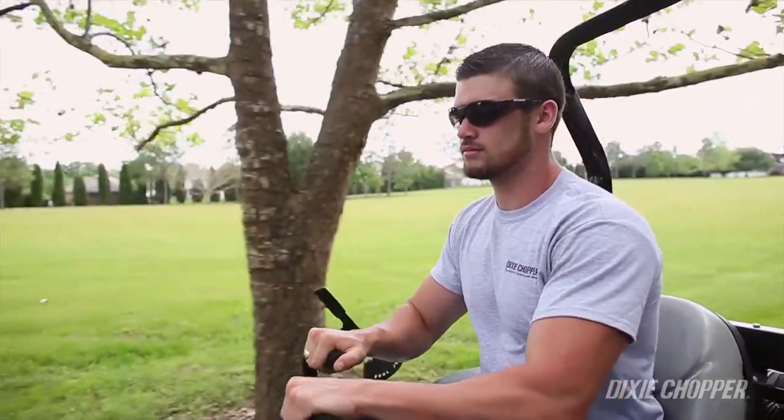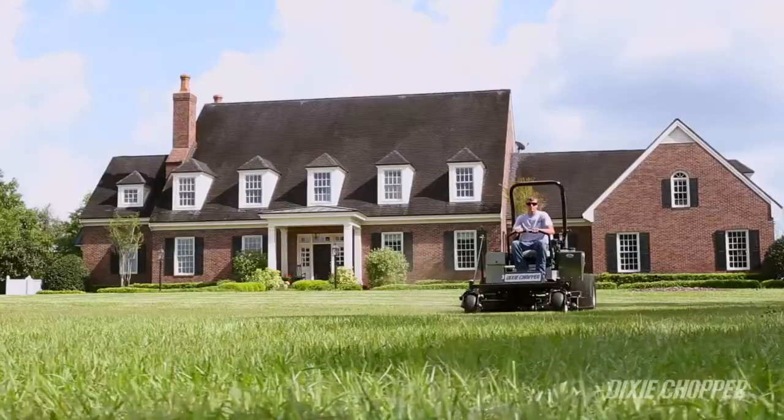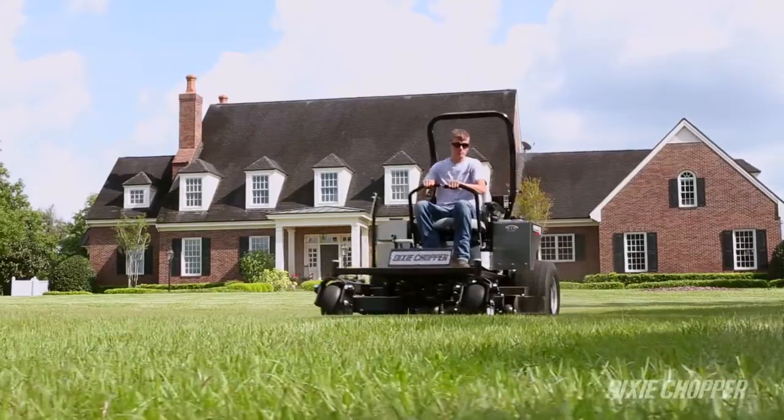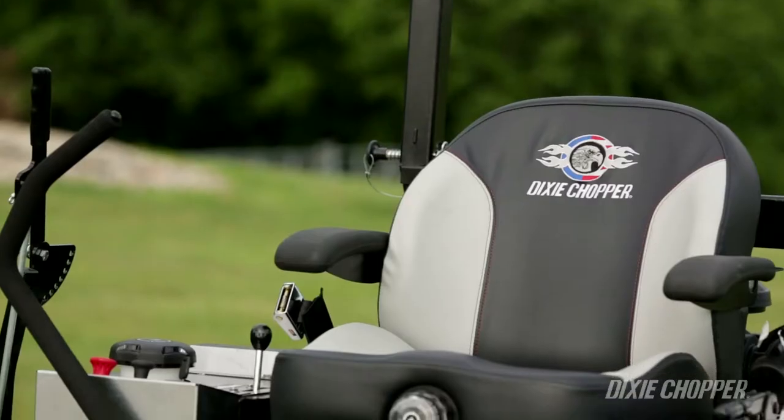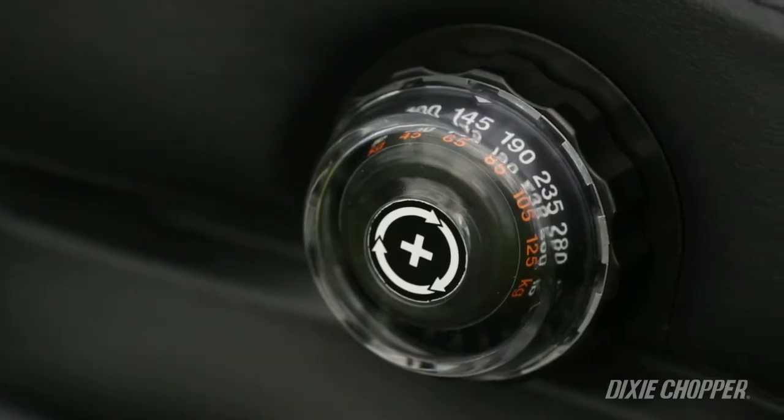The XCaliber is the smoothest riding mower in the industry with a combination of the longest frame, Springer forks, and our new padded suspension seat to provide ultimate comfort and performance.